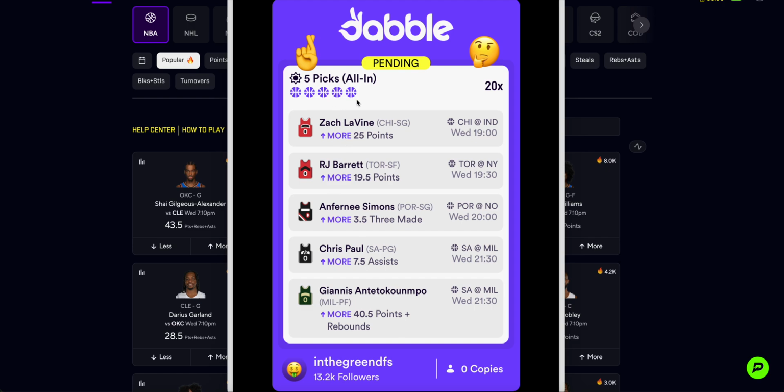We're taking a 5-man play with a 20x multiplier. We're betting $200 to win $4,000 like we always do. Our money is where our mouth is. We don't just give you guys plays we don't play. When you see pending, the bet is already placed until this game starts. On Prizepicks, obviously, we'll show you the bet being placed live.